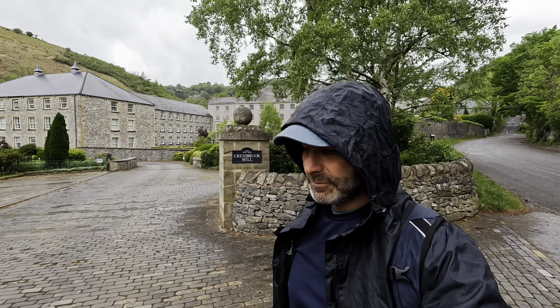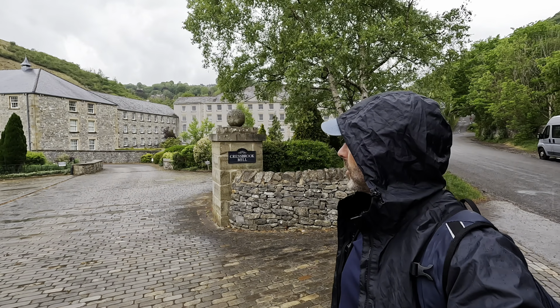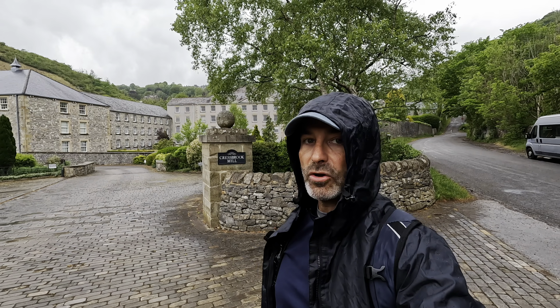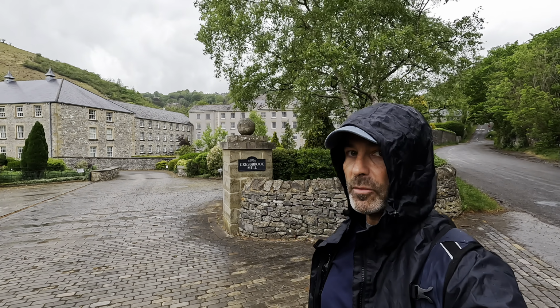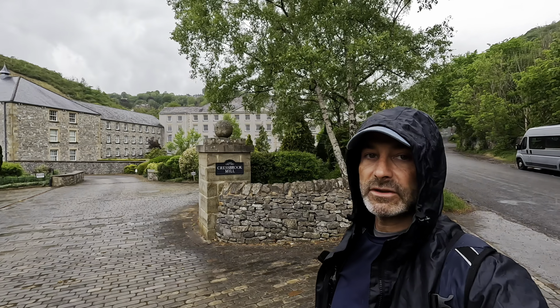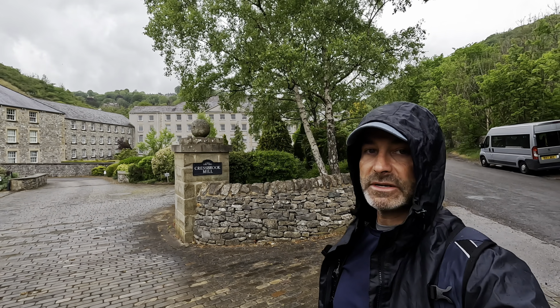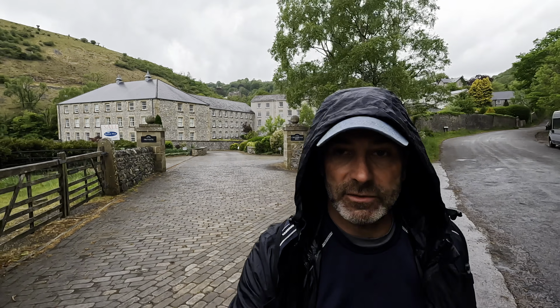I can't quite remember the year it was built, but I think the owner got a load of orphans from London and brought them up here to work in his mill back in the 1700s under some pretty horrendous conditions. So that, yeah, trendy apartments now, but probably a bit grim back in its day. I have to look that up. I can't remember off the top of my head when that was built, but I think it was the late 1700s. Just a little bit of rain at the moment, it's not too bad.